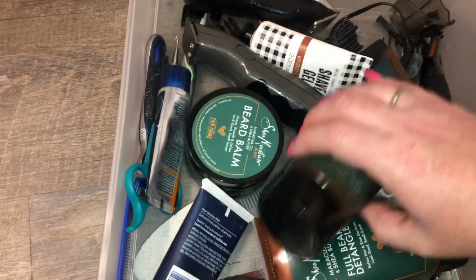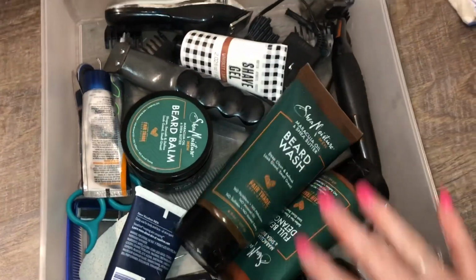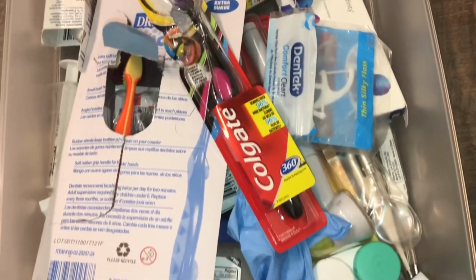I'm just going to keep all of that in this drawer because I think otherwise this is pretty much just for my husband's beard care grooming for the most part. So that I can probably just leave as is. He's already got that pretty well organized. Good job, honey.